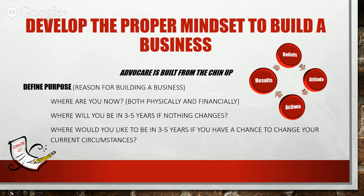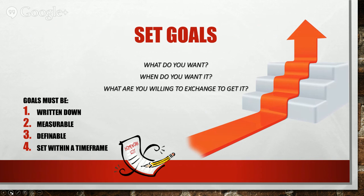Okay, so the proper mindset is to have a clearly defined purpose, and then set those goals. We just kind of talked about it. You're going to use that for your purpose, but we want to make sure you're writing it down on a sheet of paper. What are those things that you want? When do you want it? What are you willing to exchange to get it?